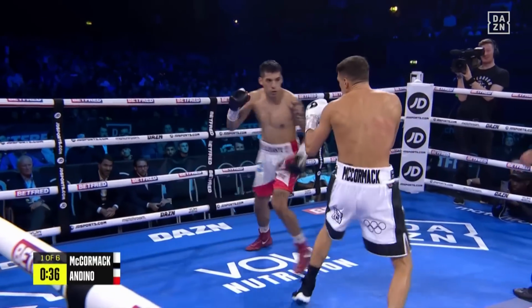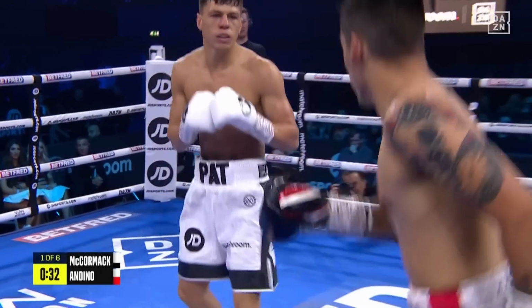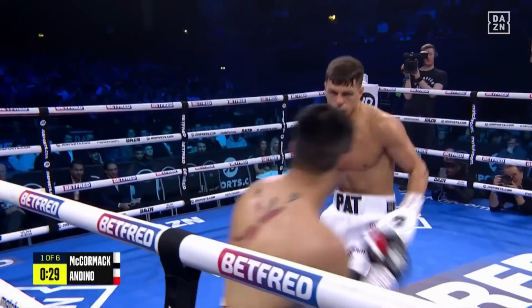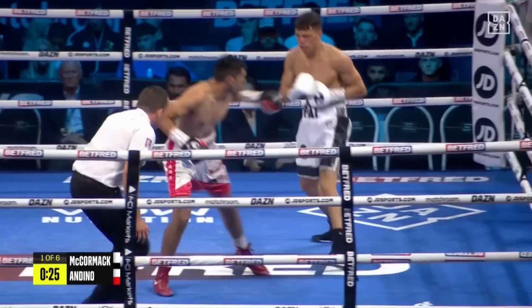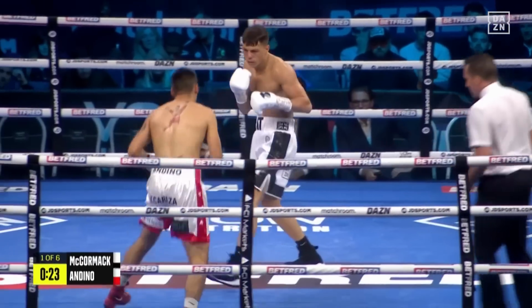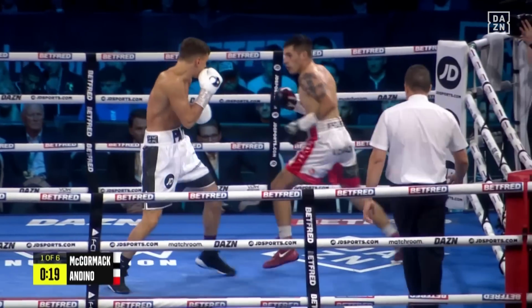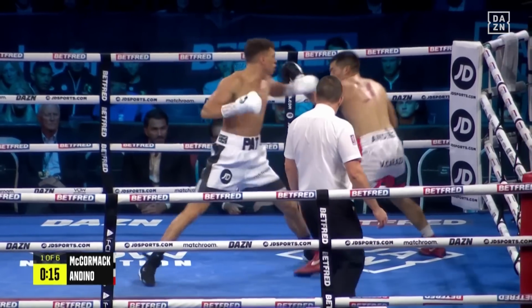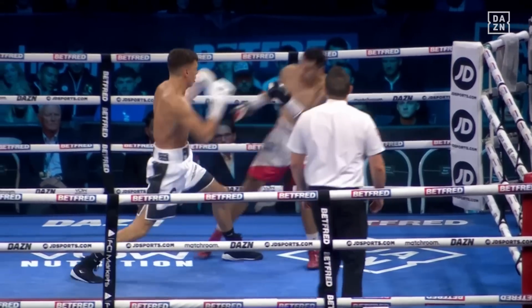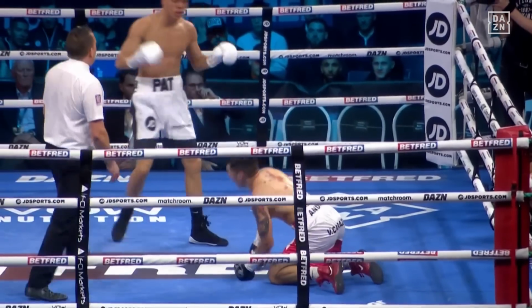See McCormack just looking to draw the lead out of Andino. He's not taking the bait, though. That was a good dipping right hand from McCormack, although Andino was off balance. He certainly felt that. 25 seconds to go in the opening round. Already longer than McCormack has travelled in his pro career so far. Yeah, he felt that one, Andino, that's for sure. Good right hand, though, back from the Argentinian. He took the sting out of the shot, though, McCormack.